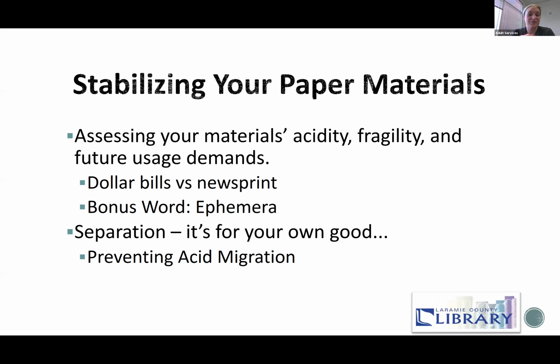So after that, separation is for their own good, preventing the acid migration. It's not hard to keep things that are special enough in a special place. Of course, like paper files, you can use acid-free folders. Our copy paper is not super high quality. It's getting better, but it's still going to age, and it's going to show its age in probably a decade. So think about how much you need all your paper files and how you want to put them into folders and how you're organizing them. Maybe get acid-free or buffered folders or page protectors, things like that.